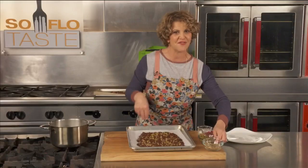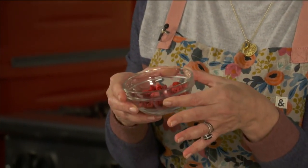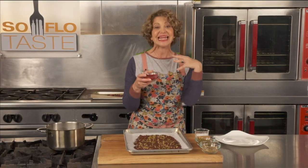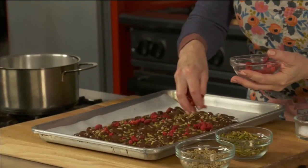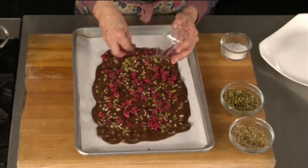Now this one's kind of fun and I had to order this online. These are freeze-dried raspberries. They are crazy delicious. I also went ahead and ordered some freeze-dried cherries, which were ridiculous as well, but they were really big. So I decided to eat those and instead bring the raspberries today to put over the top of the chocolate. And look how pretty. It just gives it such a beautiful color.